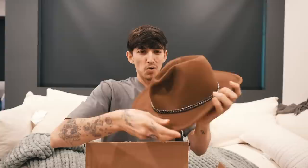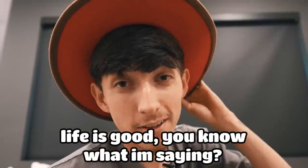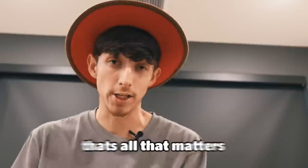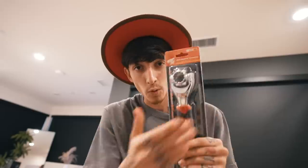Oh, okay. Got a little hat looking like Woody from Toy Story. Try it on, bro. What the heck? We got red bottoms on. I got red bottoms on. Life is good, you know what I'm saying? So I don't know exactly how this is gonna help, but I mean, we're looking fly now, so that's all that matters. I've been really trying to be on my grown-up stuff, you know what I mean? I can be like Handy Manny with this. If anything needs to get built today, we're covered.